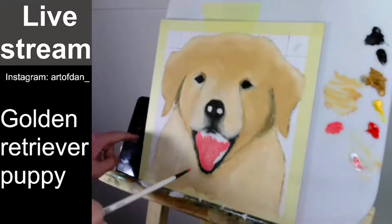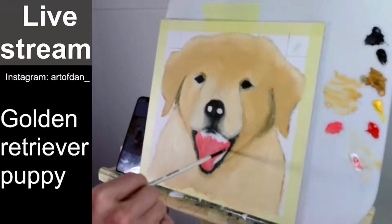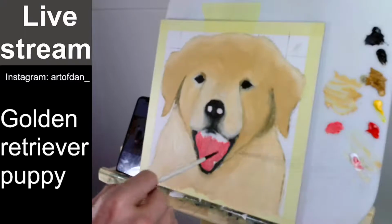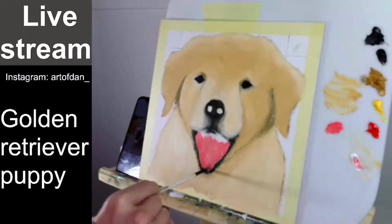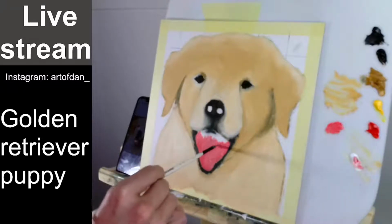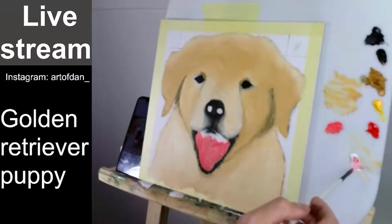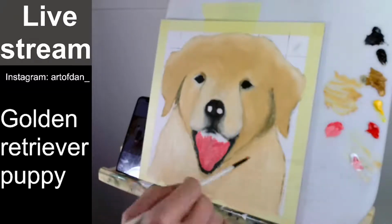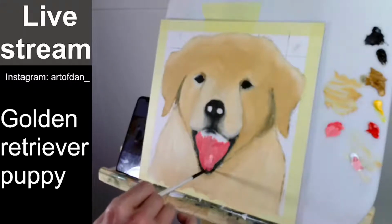I think now we have some look already. And that area is already darker. But I will add some more white just on the edge. I think it's gonna be okay. I mean, like this area.